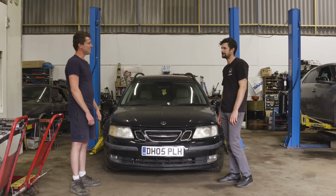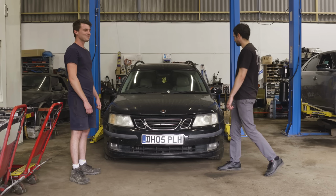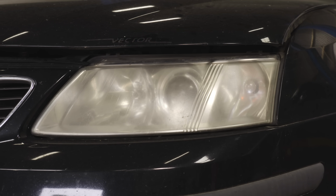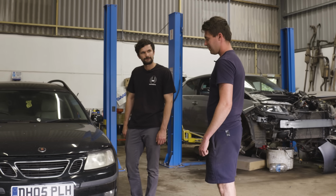No, I think that's a really good deal, especially given the fact they've gone up a lot in the last 2 years as well. So if we just have a quick walk around, you can tell me what you think of it. So things that I'm seeing straight away, we've got the headlights fading. It's just due to the age of the plastic. Normally they can be cleaned up, but if you need to replace them, they're very affordable.